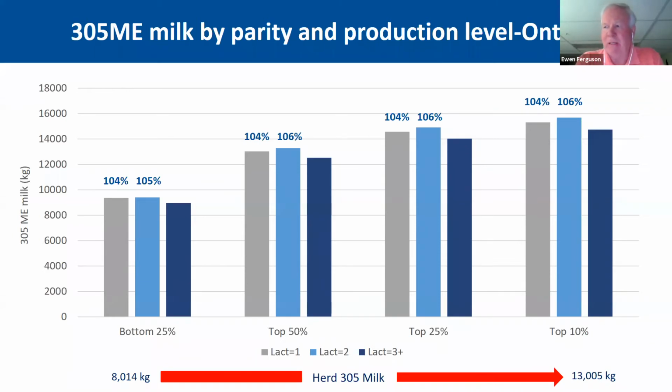Backing up a bit, the mature equivalent is trying to compare all animals within all parities on a level playing field. DairyComp will produce various graphs, but it's sometimes difficult to know if your herd is doing well or not. Looking at Ontario herds, regardless of production level, if we use the third lactation group as our base or standard and compare to that, there's an association between the parities, and that association seems remarkably similar regardless of production levels.